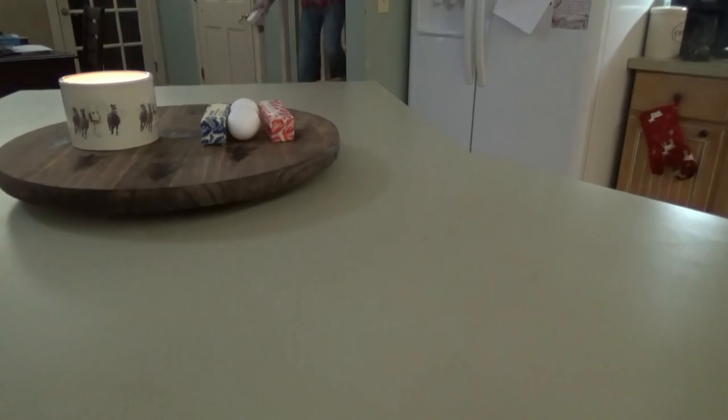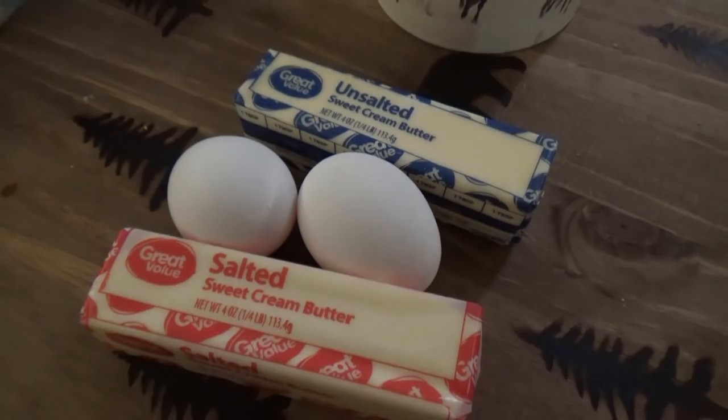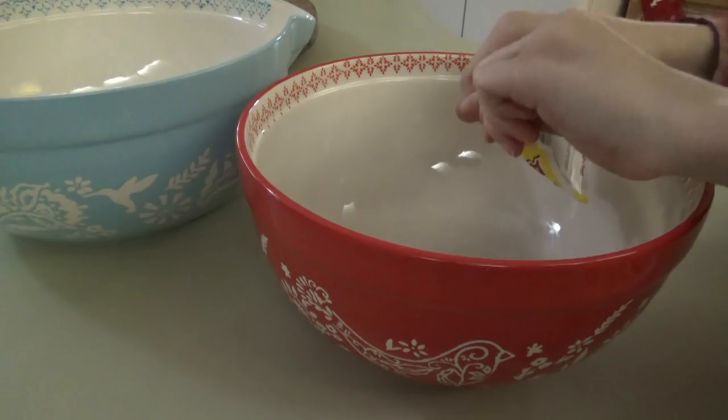So the kitchen is clean and we're about to make some homemade cinnamon rolls. I have an appointment super early in the morning and the kids have been wanting some homemade cinnamon rolls. So I decided I would go ahead and make them the night before. That way in the morning they have some fresh baked cinnamon rolls ready for breakfast.